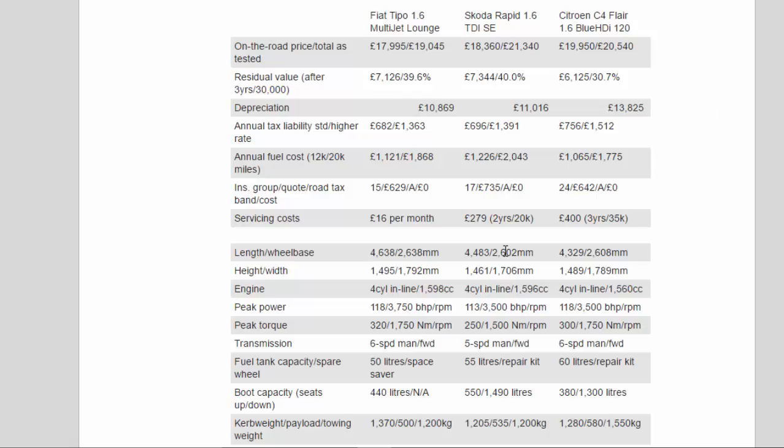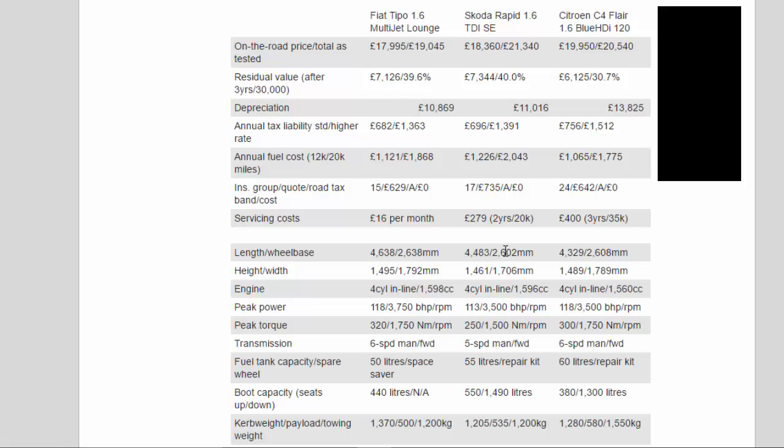Annual tax liability, standard/higher rate: £682/£1,363, £696/£1,391, £756/£1,512. Annual fuel cost, 12K/20K miles: £1,121/£1,868, £1,226/£2,043, £1,065/£1,775. Insurance group/quote/road tax band/cost: £15/£629/A/£0, £17/£735/A/£0, £24/£642/A/£0. Servicing costs: £16 per month, £279 2 years/20K, £400 3 years/35K.